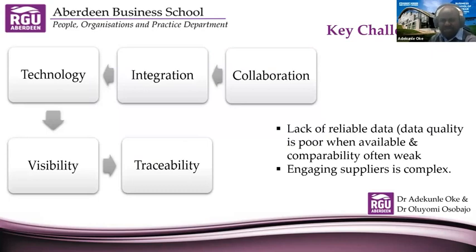So what are the key challenges? We look at the complexity of supply chain, but what are the challenges in mapping our scope 3 emissions? One of the issues that we've recognized is the lack of collaboration. If you look at how complex our supply chain is, we are not collaborating effectively the way we should, and there's lack of integration from upstream to downstream of your supply chain. If there's no integration, then there won't be opportunity to trace your supply chain and for supply chain to be feasible. Also, technology is one of the challenges facing organizations when mapping or measuring their scope 3 emissions. Also, there's no reliable data, and when data is available, it is often poor and very difficult to compare.